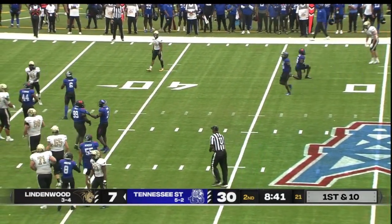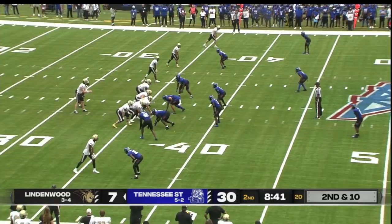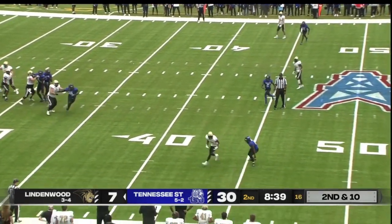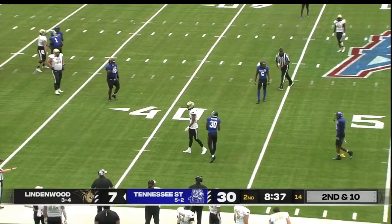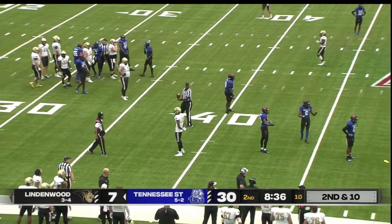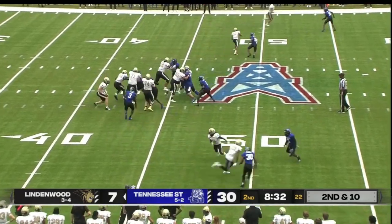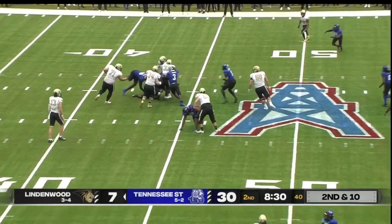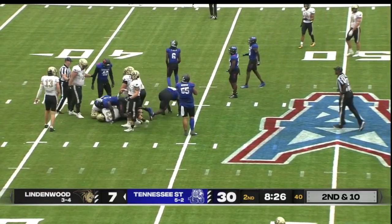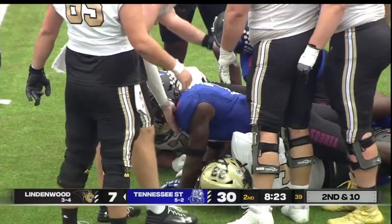That pass is incomplete. Justice in the pocket, and that time unable to link up with Caldwell, and now there's going to be a flag. So the series, a very young one, as the handoff here again to Rhodes, and he's going to be sniffed out there at the line of scrimmage. Lose a couple of yards.